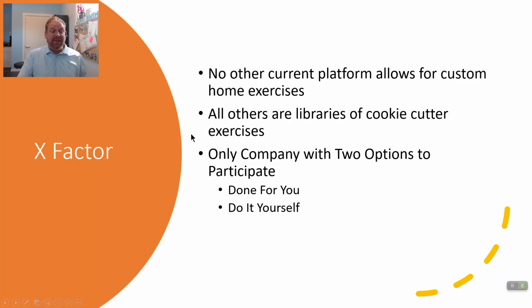All right, so what are the X factors? What makes this system different than all the other remote monitoring systems that are out there? Well, I can tell you right now, no other system makes custom videos. They're all libraries of cookie cutter, non-functional things that may or may not match with what you are doing with your patient. This is fast and much more efficient than looking through libraries, searching for what you need to find. It is custom. It takes 30 seconds with you and the patient at each visit. And so that's the big differentiator.